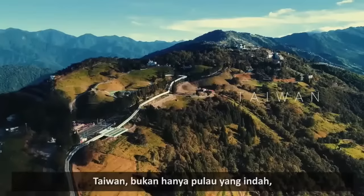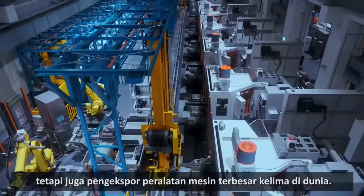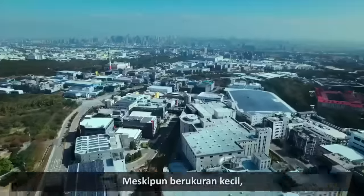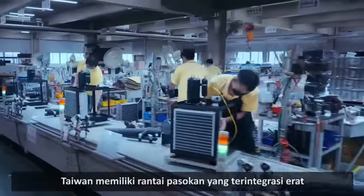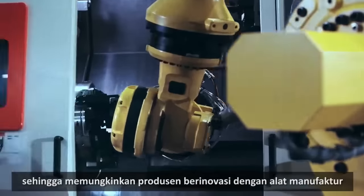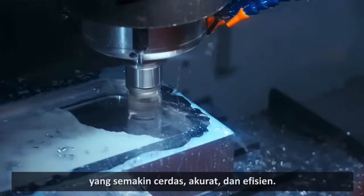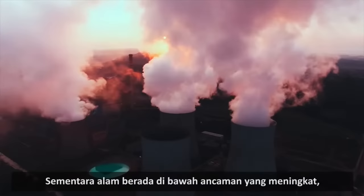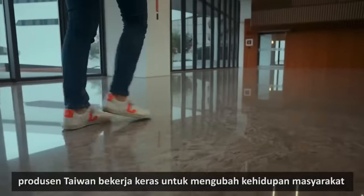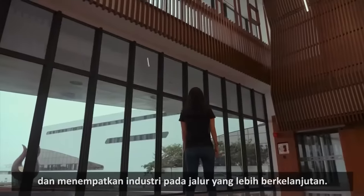Taiwan is not just a beautiful island, but also the world's 5th largest exporter of machine tools. Despite its small size, Taiwan has tightly integrated supply chains and an impressive talent pool that enable manufacturers to innovate with ever more intelligent, accurate, and efficient tools for manufacturing. While our natural environment is under increasing threat, Taiwanese manufacturers are working hard to change people's lives and put industry on a sustainable path.